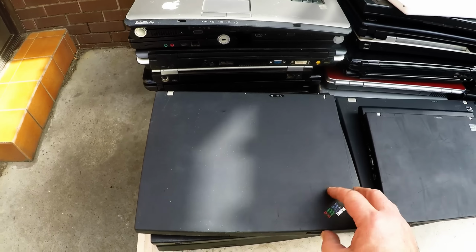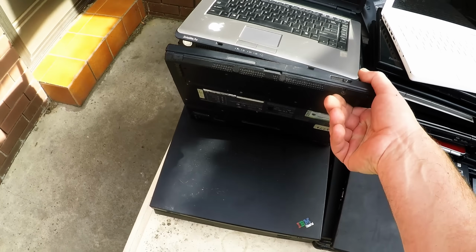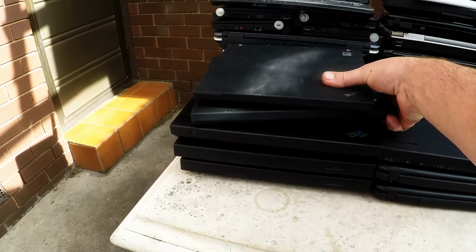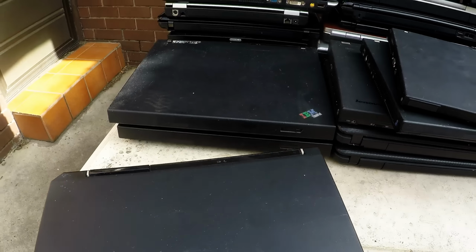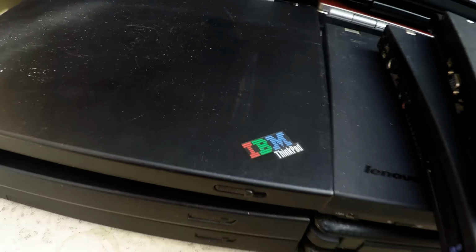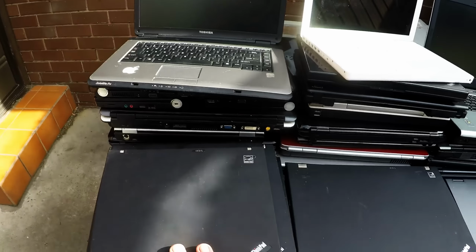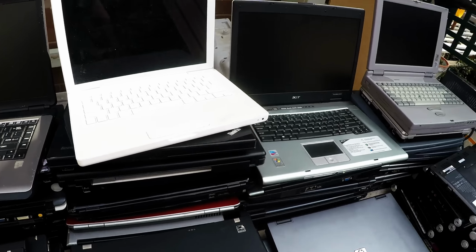So a lot of these IBM ThinkPads, what I do is I keep the best one that I got, and then if I get any more of the same model, I swap over. I try and get the best one, and if I really like that particular model, I'll keep a couple of them. So it's only the IBM ThinkPads. I just personally like to collect them. I'm a bit of a collector, and so these ones I keep. The Lenovo ThinkPads, to me, I just scrap them out.